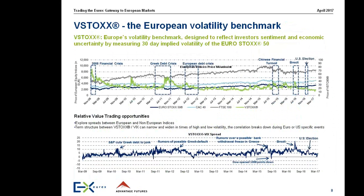So in summary, the U.S. continues to be a strategic part of the V-Stocks growth for Eurex. A new marketing program in V-Stocks futures has already shown positive results as liquidity and volume in the order book has improved significantly. And listen to this, V-Stocks options are now available to trade for those of you in the US. And there are also new ETNs, the exchange traded notes, on the V-Stocks, and that's going to be available soon too.